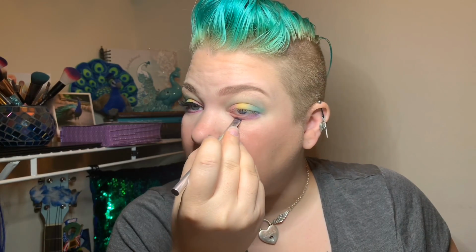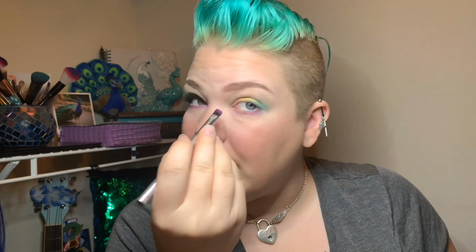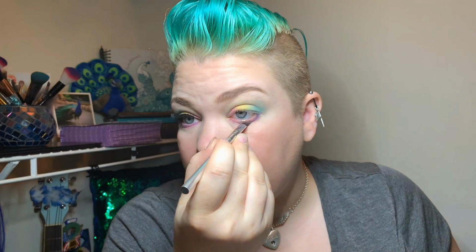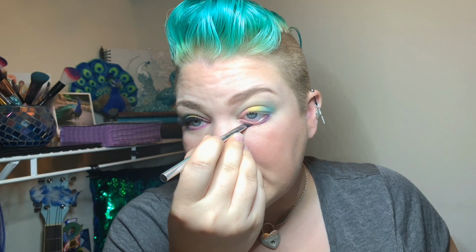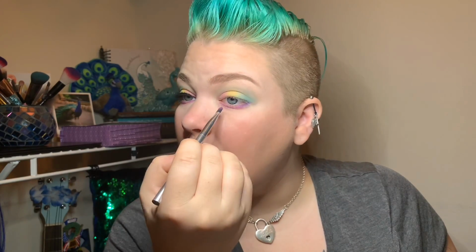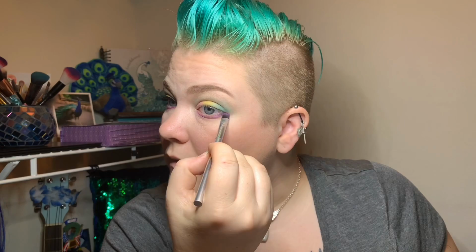And I try to pat it in as opposed to swooping, because there is a lot of fallout with this, and I'm concerned that swooping will just throw a bunch of powder in my eye, because it's happened before, and I don't want that. So I do it like this. There we go. Okay, so there's that. Now color has been placed.